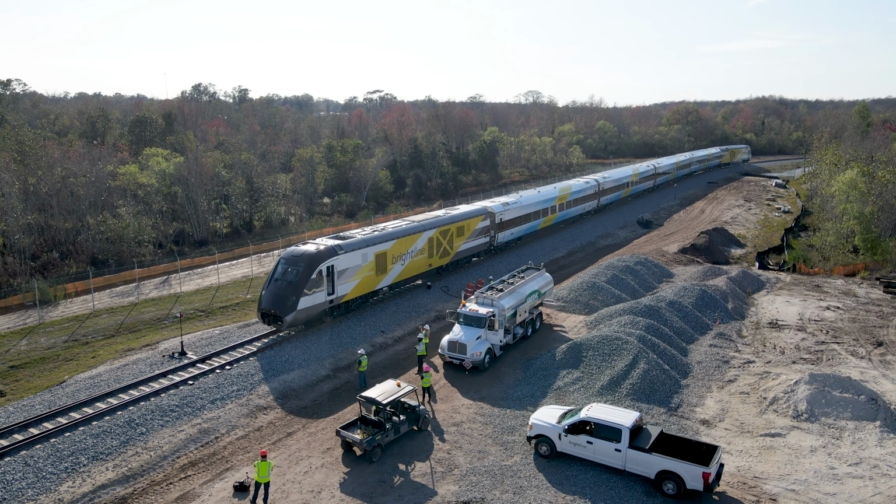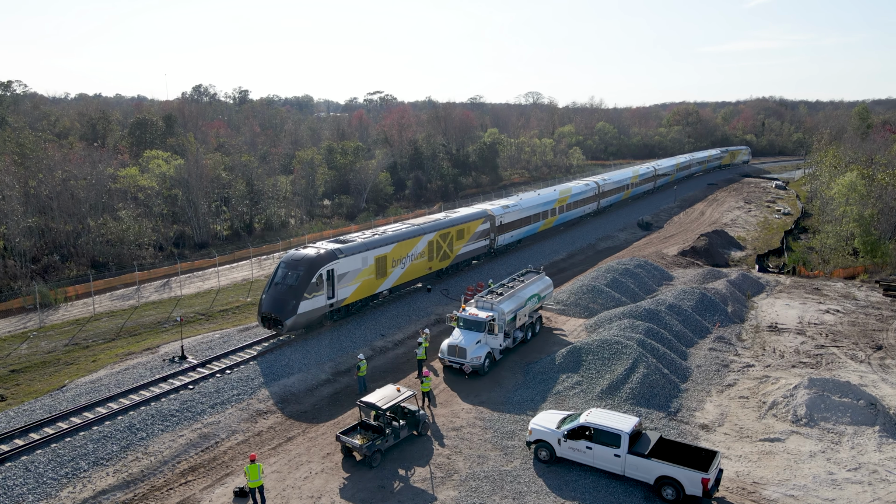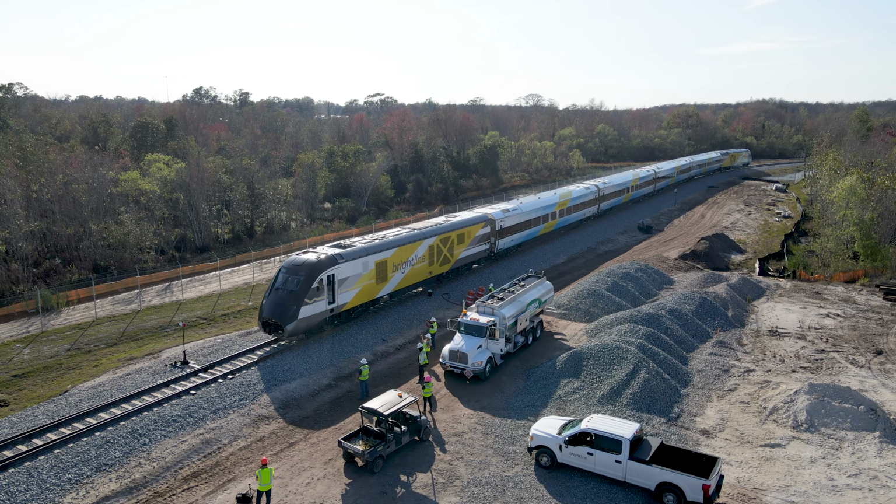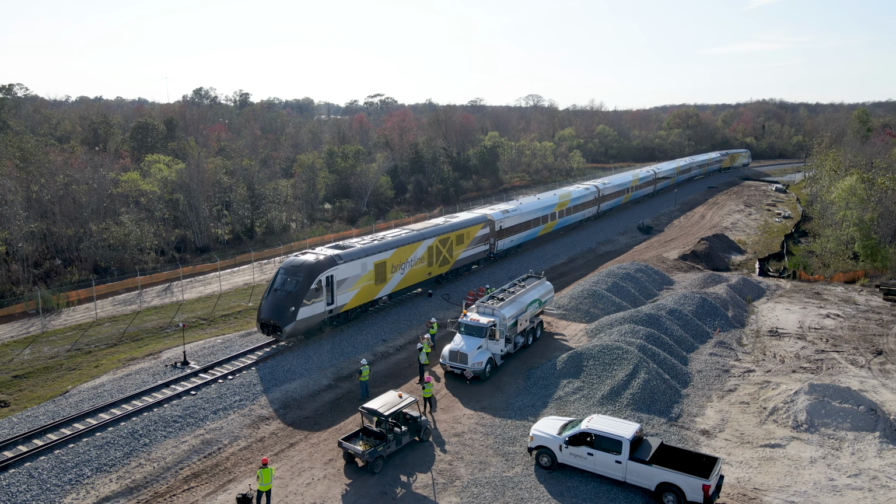With the CSX locomotive pulled away again and the Brightline locomotive fired up, it was finally time to have the first move of a Brightline train on home rails in Orlando under its own power.